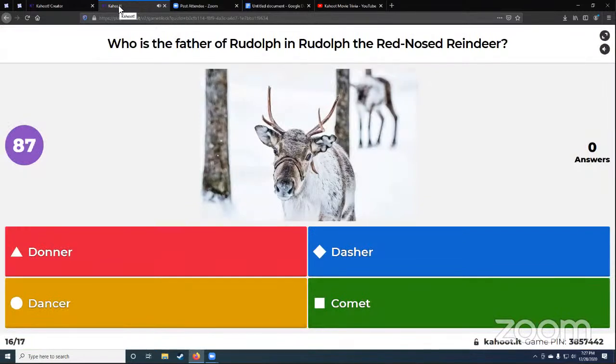And number 16 is, who is the father of Rudolph in the movie Rudolph the Red-Nosed Reindeer? Red Donner, Blue Dasher, Yellow Dancer, or Green Comet? And we have 70 seconds left on the clock.